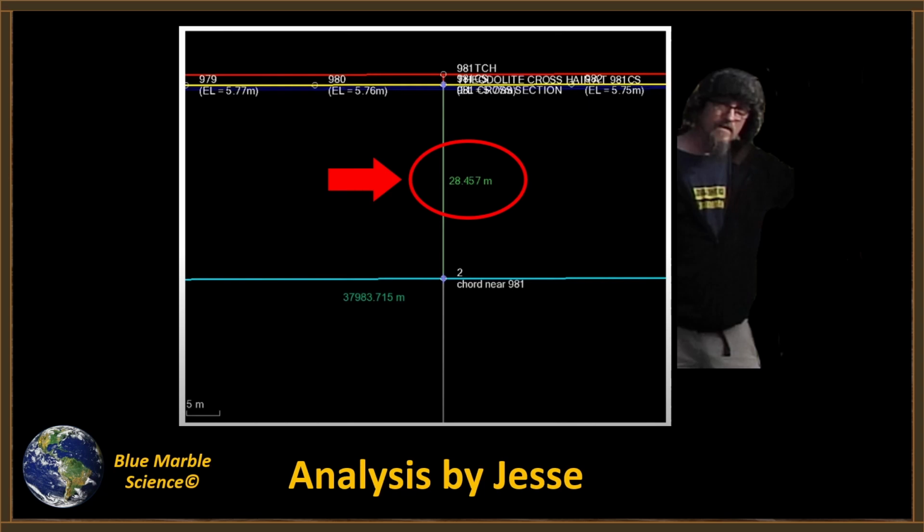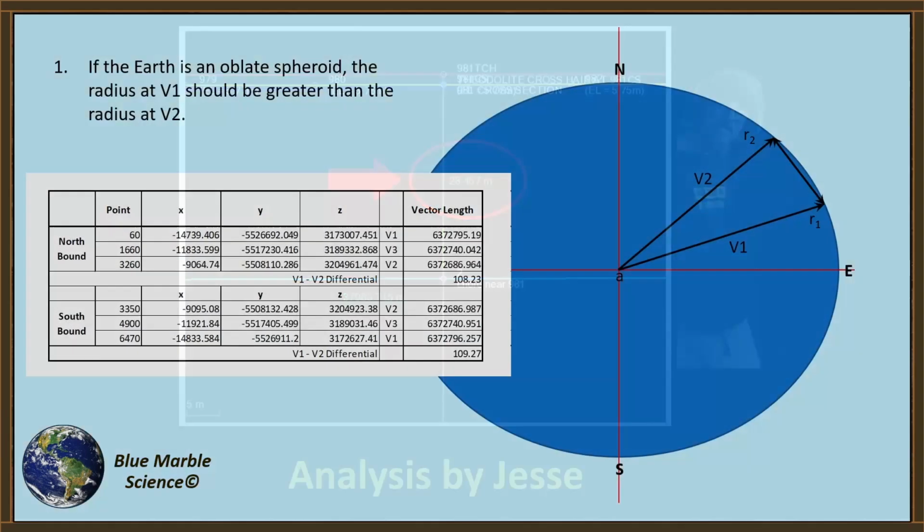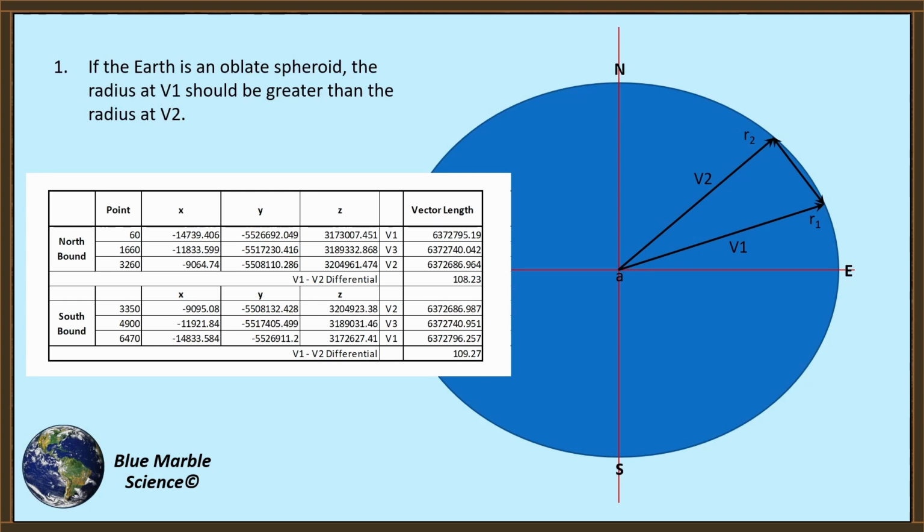But there's something else that's pretty interesting. Now we know that the earth is an oblate spheroid. We know that it gets a little bit chubbier as we go toward the equator.